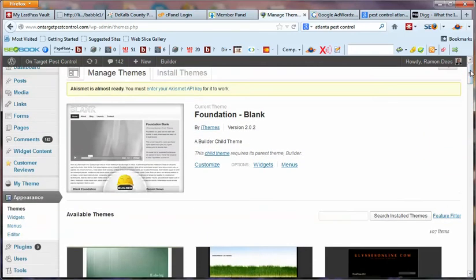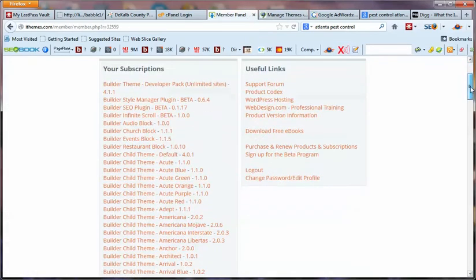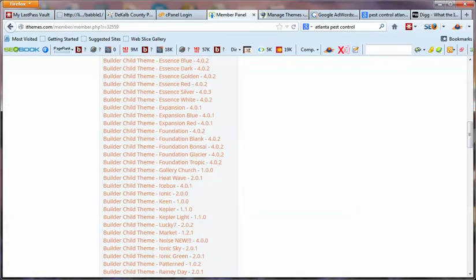Now right now you may have the most, let me see, you've got Foundation Blank. Oh, it's right there, version 2.02, let me see. Foundation Blank. Oh, 4.02, wow. Oh, this is a responsive theme now. Okay, good stuff. Now, you'll like this. I'll explain in a second.